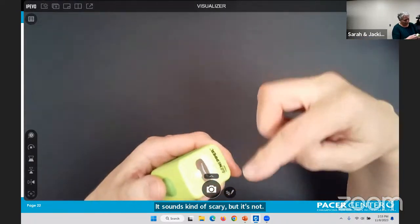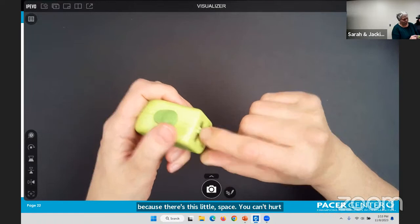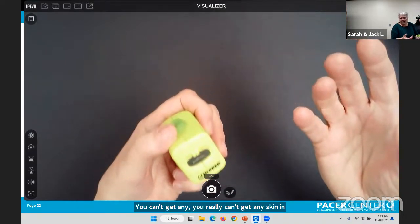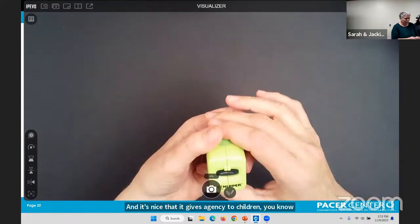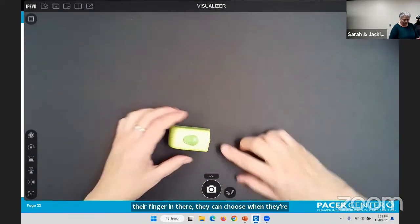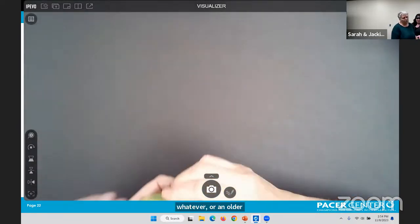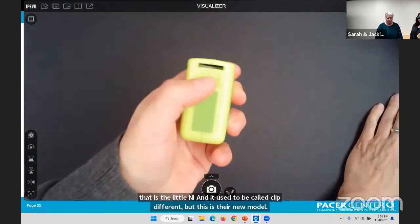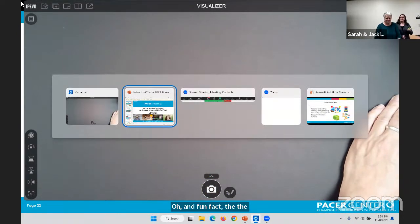It's making a back and forth motion, and because there's this little space, you can't hurt yourself. You really can't get any skin in there. Just the fingernail can slide through that opening. It's nice that it gives agency to children. They can choose when they're going to stick their finger in there and pull it out. Or for an older person, you can set it on the table and use it, so it could be a one-handed thing. So that is the Lil Nipper. It used to be called Clip Different, but this is their new model. On the bottom, your fingernails collect in there. You just open it up and dump it. And fun fact, the owner inventor was on Shark Tank, so you might see him this upcoming season.